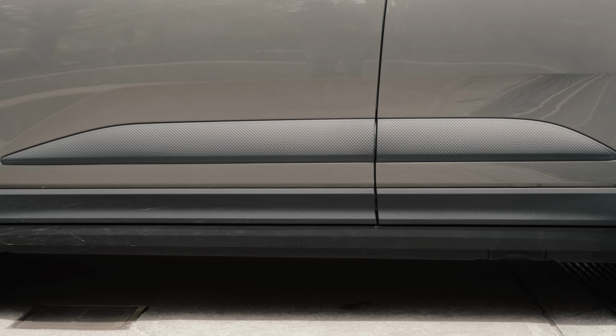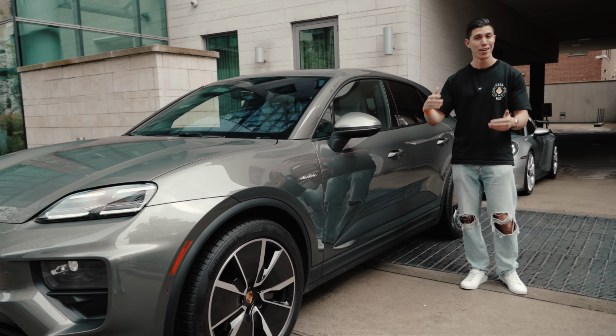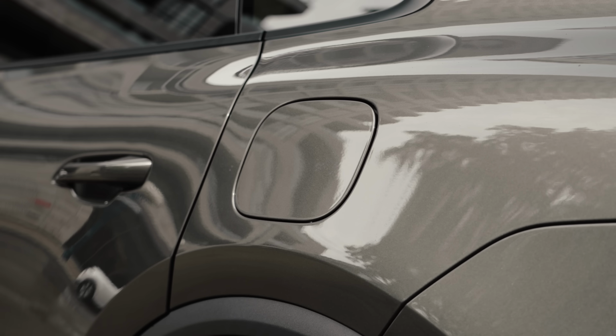You have this running board that goes across Macan, which once again has been around since the ICE. You can also get this painted. You can get it in carbon fiber. I believe this one is standard. Going to the back of the car, you've got the first charging port.